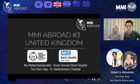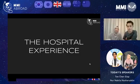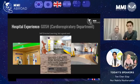So these are the two hospitals, GOSH and St. Bart's. Let's begin. So here is our outline for today. We're going to talk first about our hospital experience, then a general overview on living in London, traveling tips, as well as application methods, and lastly, some things that can probably make your life in London easier. So we're going to start with the hospital experience.